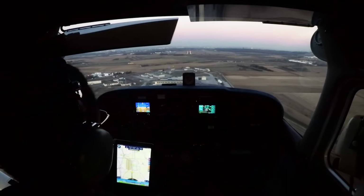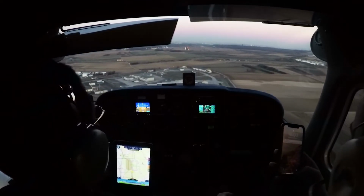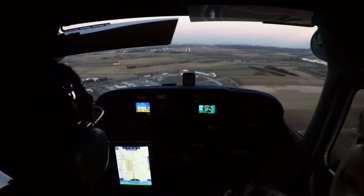November 884 Charlie Alpha is final for runway 08. That's almost wind calm. Thank you, 4 Charlie Alpha.